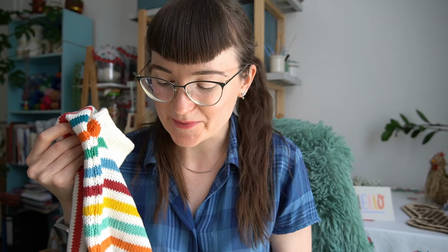I just pulled it slightly. The seams are chaos. Whenever I knit by hand, I knit my ends in as I go, so I don't have ends at the end. But I haven't learned how to do that yet. I think there is a way that you can weave in ends on the machine. I just don't know yet.